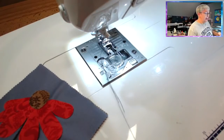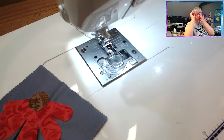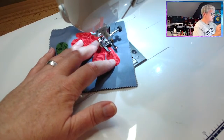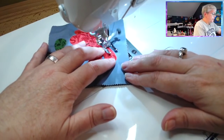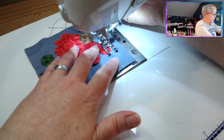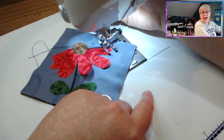I'll be glad when my new snips get here. The settings, I'm going to stitch down these pieces, the little petals. The width is a 0.5. And the length is a 2.0. And I'm using the zigzag stitch. All right, here we go. I do think the black thread will make a really nice outline around my pieces.